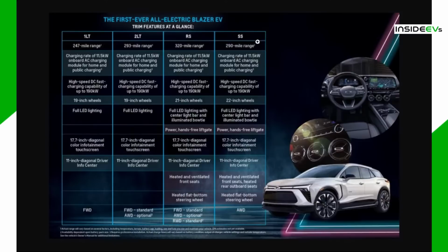But with the RS and the SS, you get this hands-free lift gate. You don't even have to put your foot underneath it. You just approach the tailgate and it lifts up. I'm not sure how that works though, because what if you don't want the tailgate to lift up and you're walking by? I don't know. Hyundais do this, and sometimes they just open when you don't want them to. Oh, really? Yeah. That's great.